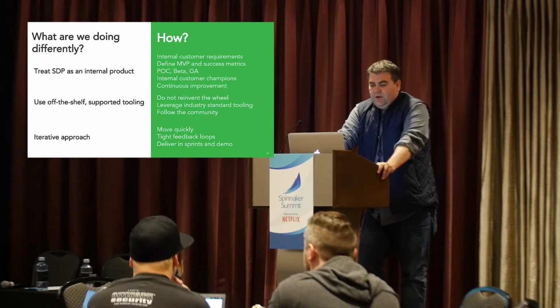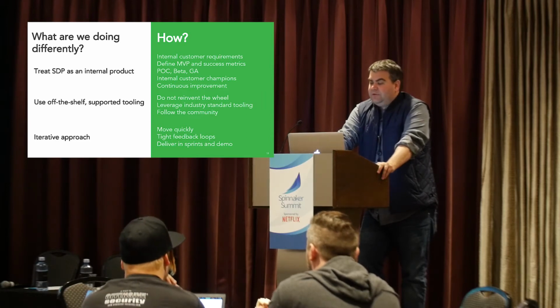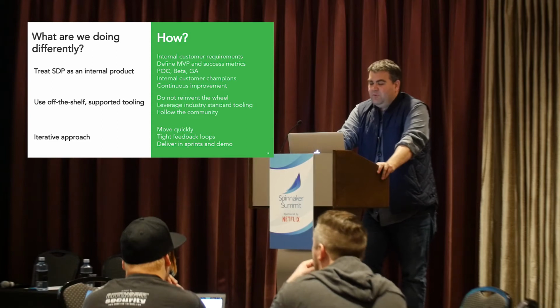Another key thing is that we were not building a solution that we'd help service owners operate with them. We wanted to give them full autonomy.